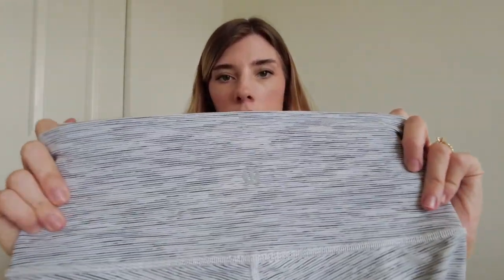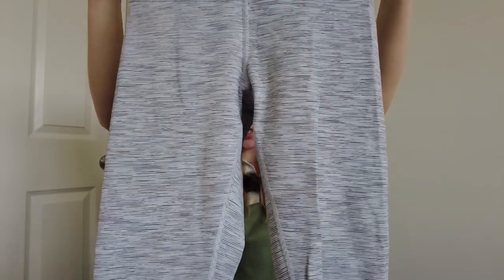And then I grabbed this pair of leggings. So these are Lululemon. The logo is gray, so it may be kind of hard to see. But these are a little bit newer. I think the tag says they're from 2018. Yeah, so the little pocket tag. They are size 6, and they're in really good condition.